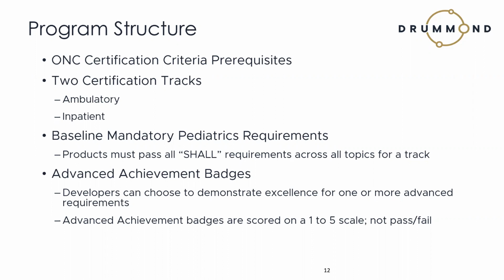There are several main aspects of Drummond's pediatric certification program. First, we thought it was important to build off of ONC's health IT certification program. Certainly the recommended 10 is part of that. To that end, there is a subset of ONC certified criteria that is required for an EHR to have certified in order to gain a Drummond pediatric certification. I'll show those criteria on the next slide so that you will be able to take a look at what the prerequisites are.